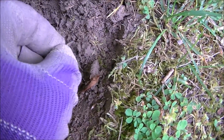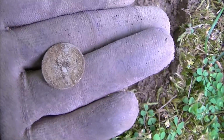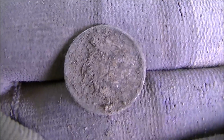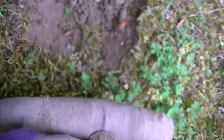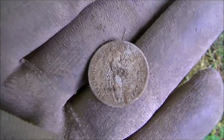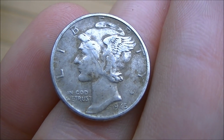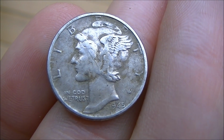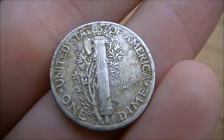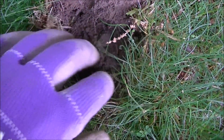I only walked up about a foot from the last hole. It's another mercury. That is awesome. If I get another signal like that, we're gonna do it live. It took me all but 2 seconds to cut that little plug in the moss, flip it up and see that. Awesome. Mercury dime number 2 on the hunt. It's gonna be a last year issue. 1945 Philadelphia. Right on. The coins are so shallow here, it's unbelievable.